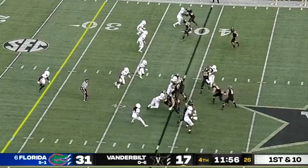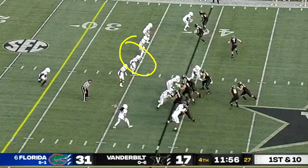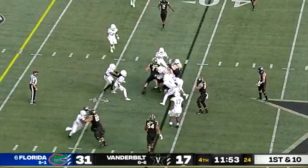So again, one more time. Here's Hopper. Read, handoff, committed into the hole, stick. That's good stuff. I mean, this guy is showing good, good stuff on film.